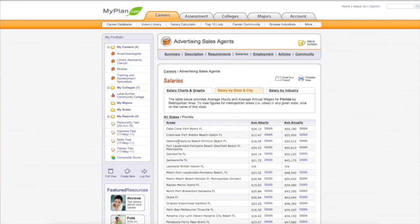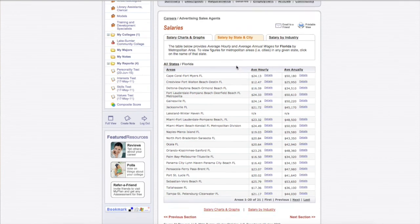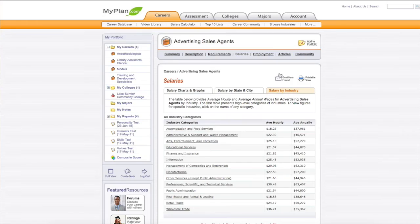Here we'll select Florida, and here you'll see all the different areas in Florida, and you'll be able to access their average hourly pay as well as their average annual salary. The last tab indicates salary by industry, and here you can compare what are the average hourly pays as well as the average annual salaries for different industry categories.